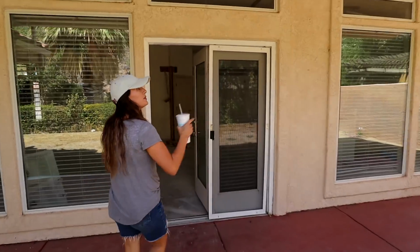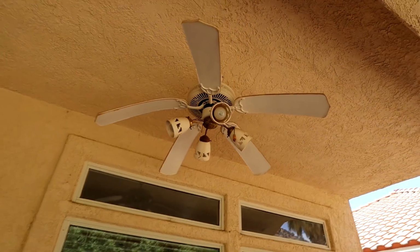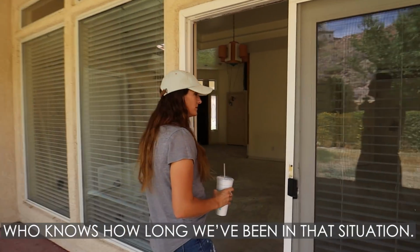Head inside. And look at the melted fans. Did we show those before? I don't know that we did. You can't use plastic in the desert. That's just not a thing. They're just a mess. Who knows how long they've been in that situation.